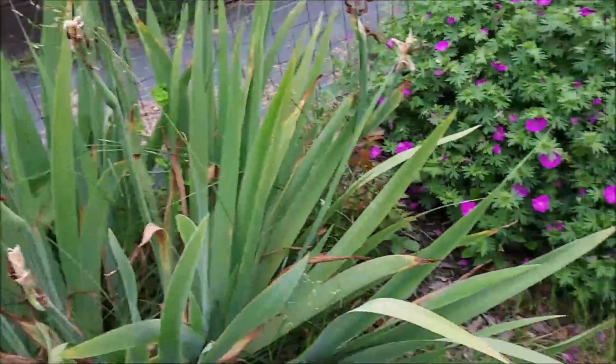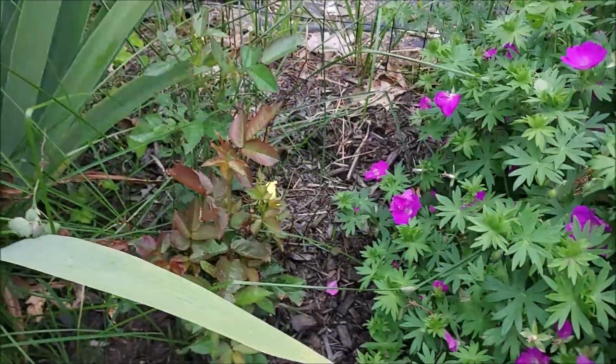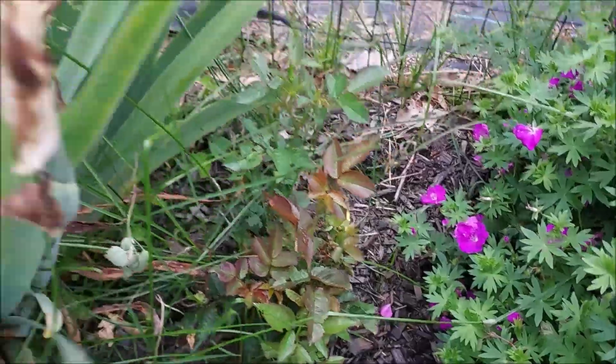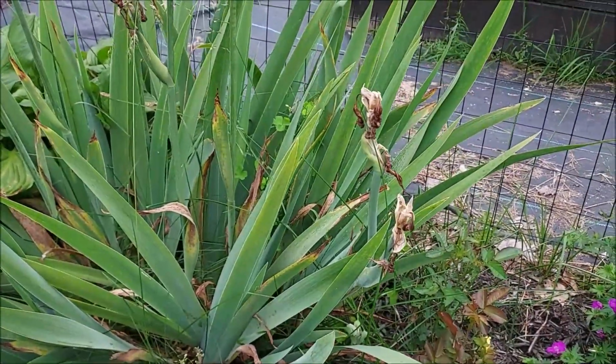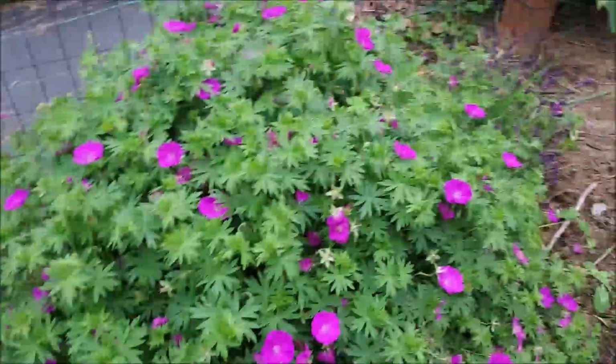bigger every year, and they are overcrowding my little rose bush here. So I'm definitely going to have to split these up and let the rosebush have some more room.